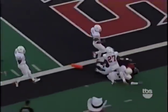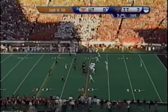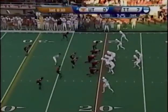Michael Griffin lost the angle for a while before he's able to come back and get some help from Derek Johnson, but the damage is done. 58 yards on the completion. Tech scores 2 plays later. Derek Johnson had to run a long way to make that tackle.